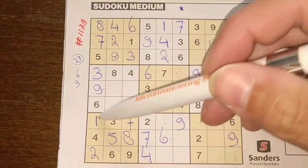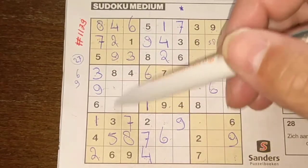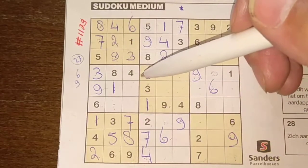1 in this column, 1 in the first column, so in the column between, the only two places for the 1 are here or there. We see here 1, no 1 there, 1 should be there. 1 number left in this second column for the number 7.